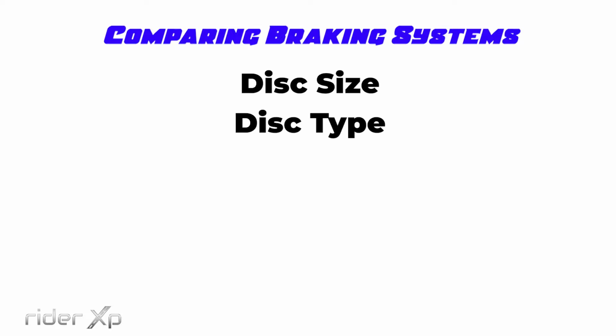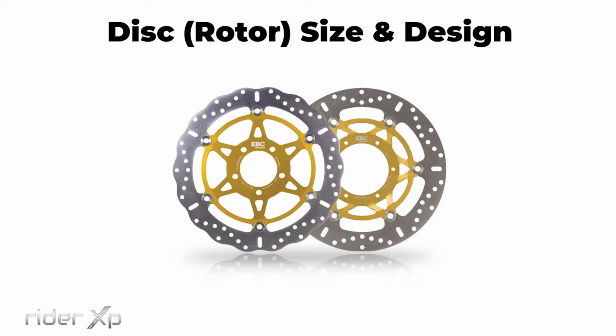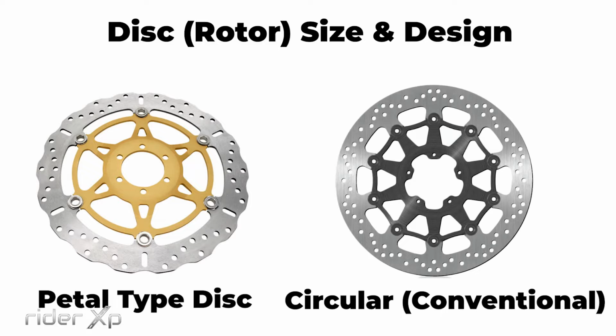That's where I get into how good the braking systems are. A modern motorcycle braking system has several components, but let's focus on the ones that are more commonly compared. The size and design of the brake rotors or discs influences how effective the braking would be. Two discs are better than one, bigger rotors are better than smaller. Petal discs dissipate heat better than conventional ones.